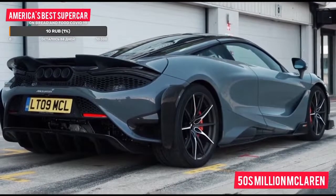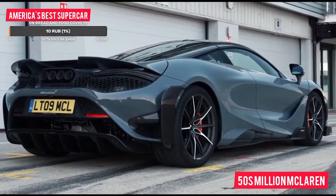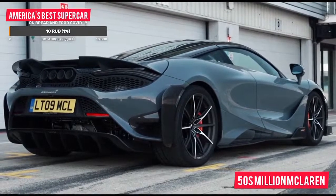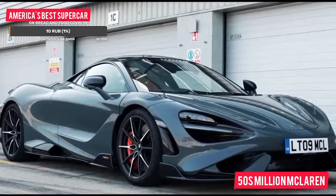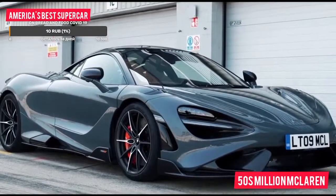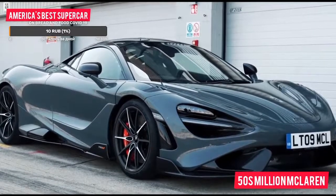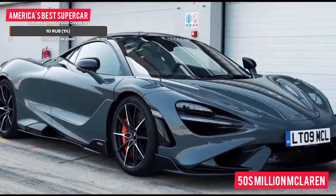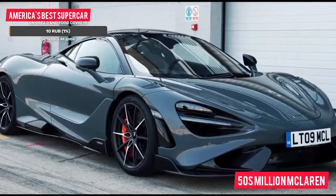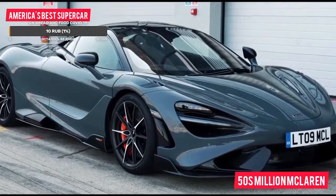There's now a helper spring in addition to the main spring, a stiffer torsion bar, a quicker steering rack, and new suspension algorithms. The brake calipers are from the Senna, and if you spend an extra £15,000, you can have its big brother's discs as well. Those, 60% stronger than conventional carbon ceramics and with 4 times the thermal conductivity, take 7 months to create, including 3 months baking in an oven at over 1000 centigrade.